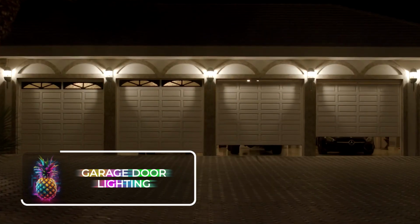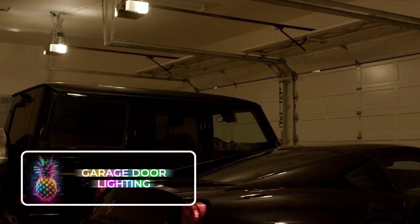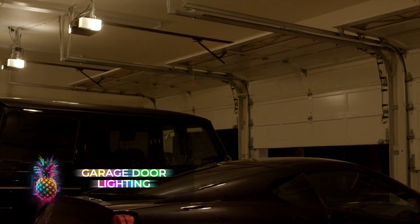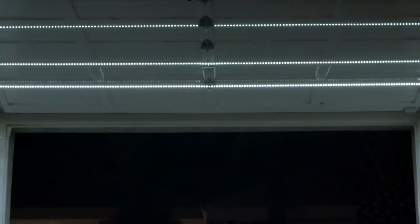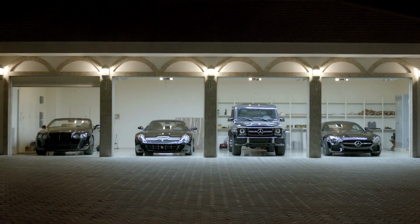Garage door lighting. Don't you just hate fumbling in the dark when you pull into your garage? Well, we have the solution you've been waiting for. This patented garage door doubles as a light source, and it can produce a whopping total of 14,000 lumens.